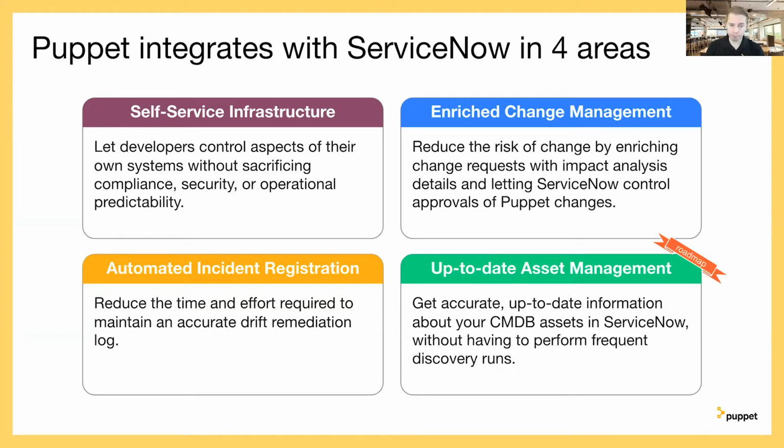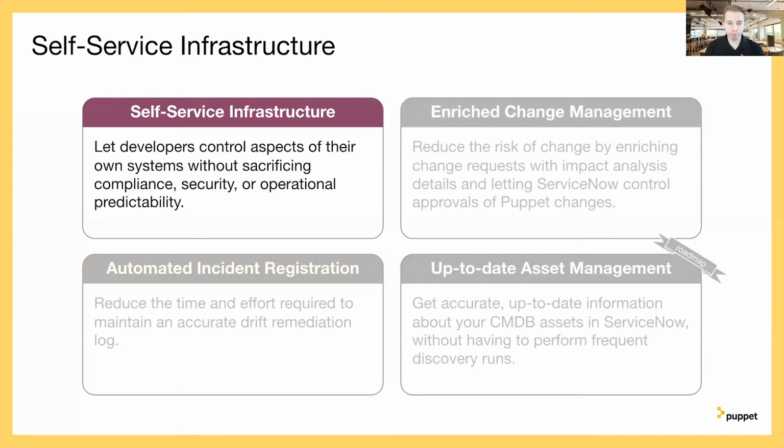So available today are an integration that allows you to use ServiceNow as a self-service front end for controlling Puppet automation, an integration that connects planned Puppet changes to the ITIL change management process in ServiceNow, and an integration that sends change events to ServiceNow for correlation and analysis, generating incidents when needed. And then planned for later is an integration to update the ServiceNow CMDB with data from Puppet, but we'll come back to that at the end. So let's start with self-service.